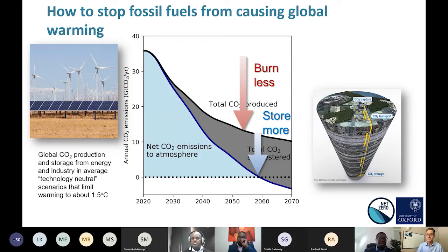So if somebody somewhere in the world is still using fossil fuels, then the only way to stop that activity from causing global warming is to dispose of that carbon dioxide that is generated safely and permanently, either putting it back underground or potentially by turning it back into rock. That's another option, but it's more an experimental option at the moment, which is to turn carbon dioxide directly back into rock. That's the most permanent storage solution, but it's still experimental at the moment.